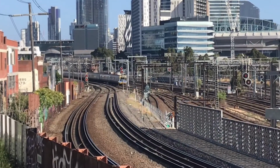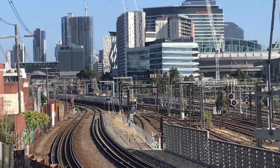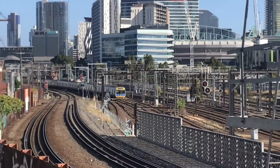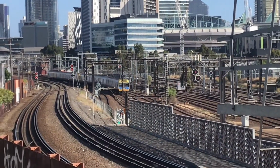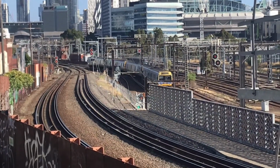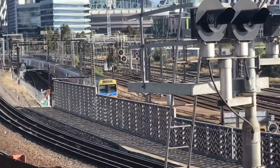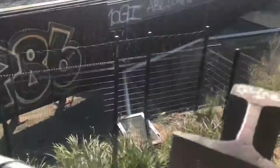There's the unrefurbished Comengs. I love these. It's the last one in all of Melbourne at the moment. So, you know, it's 320M leading. I'll cut to when it goes a bit. Actually, never mind, I won't. It's an up hill service and I'm just going to head over here.